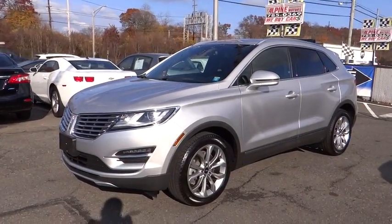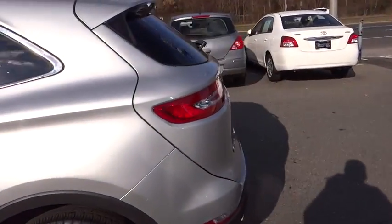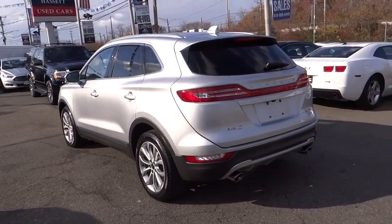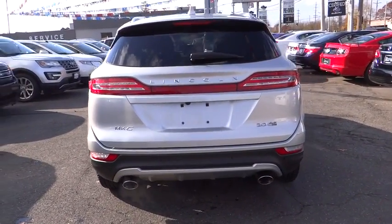The 2015 Lincoln MKC. The Lincoln MKC is a stylish and nimble handling luxury crossover vehicle. With a long list of standard features, the MKC is sure to please. The exterior and interior offer a contemporary look that is sure to turn some heads. This vehicle has less than 20,000 miles.